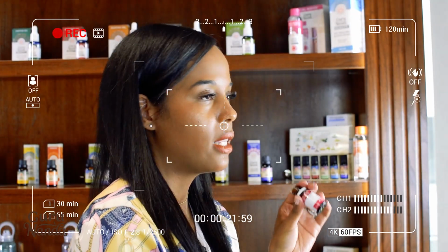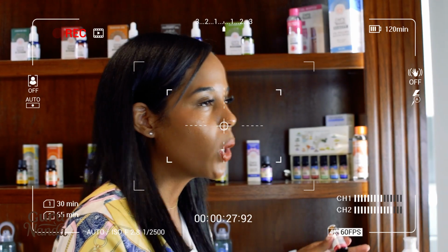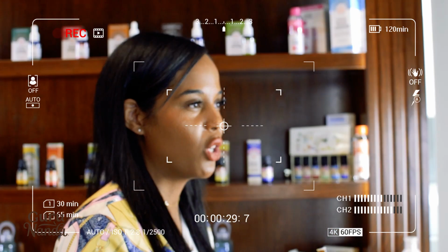And it comes in this great size bottle. It's easy, you can carry it in your purse every day. It's perfect for the girl on the go, like me, or if you're traveling, it fits perfect into your carry-on bag.